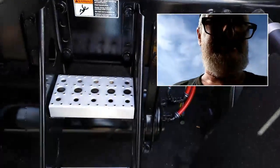Make sure the registration is in your trailer, because they're going to look at that too, right? I need the registration for your trailer, right? Just another real quick glance. Everything looks good. Now I'm going to start the reefer up though.